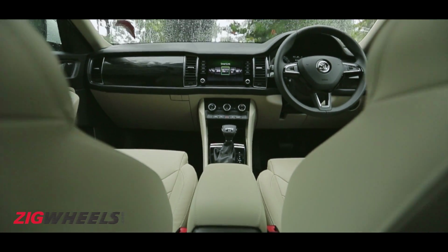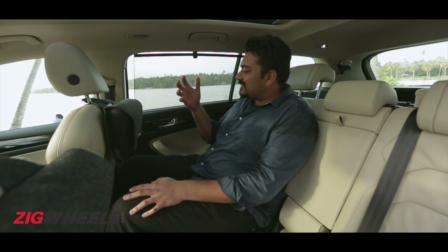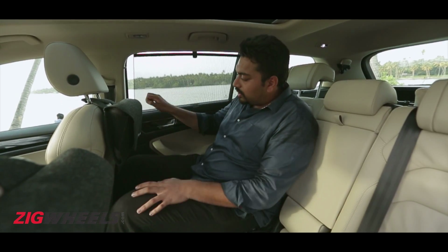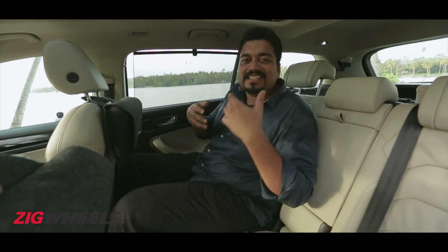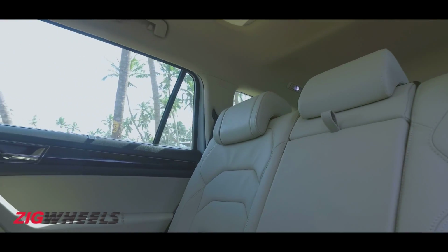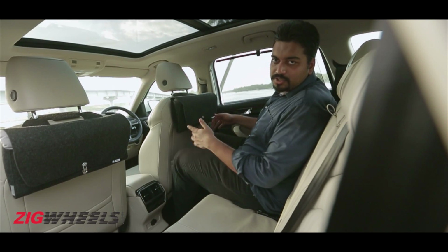Then of course there's a sense of luxury, and the quality is immaculate to say the least. There's simply no gap, you can't really fault the plastics. You've got nice leather touches around over here, and it just feels like you're sitting in a proper German luxury SUV. To state the obvious, there are features to boot too.